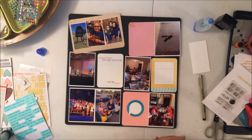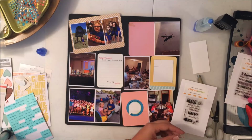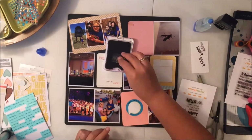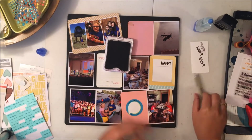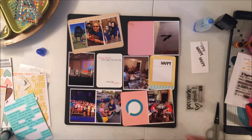So anyway, here I'm moving on to the last page. I'm just finishing up my week 29. The first part that you saw was the other side of the insert with the Style G page protector that I did my very first video on. So here I'm back to 2015 and finishing up week 29.